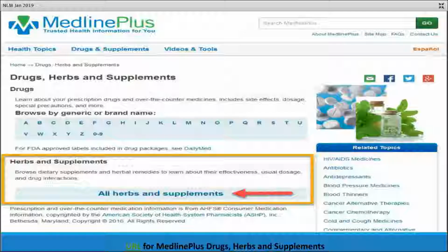And you can take a look also now at the herbs and supplements section. You can click on all the herbs and supplements, and you'll be taken back to the herbs and supplements listing. All right, so if you click on the MedlinePlus in the top left-hand corner, it takes you right back to that home page, and then you can click on the drugs, herbs and supplements, and then under herbs and supplements. So I'm going to do that right now just to make sure that all herbs and supplements.